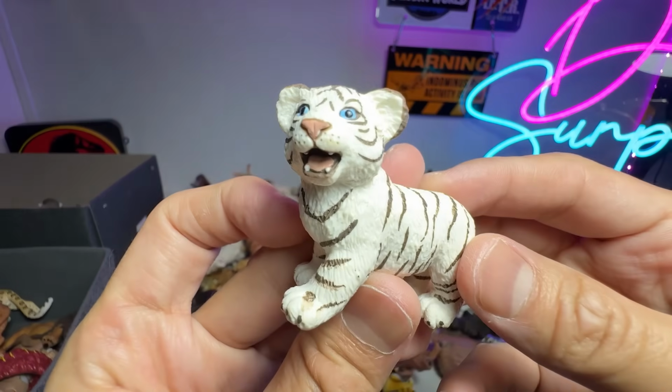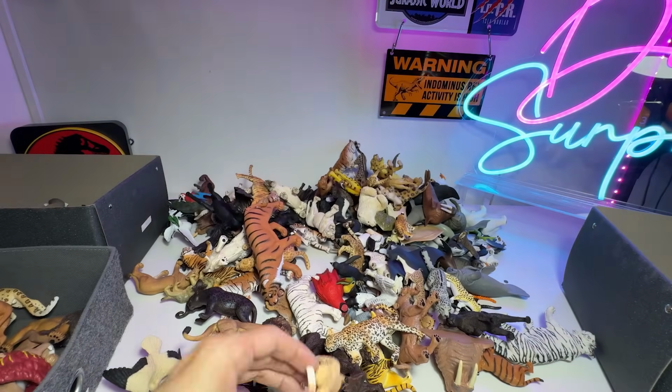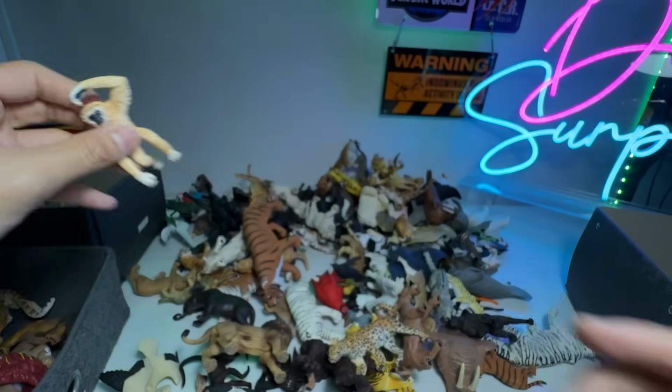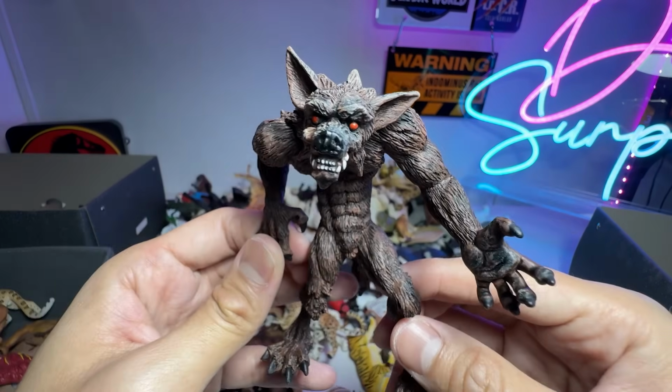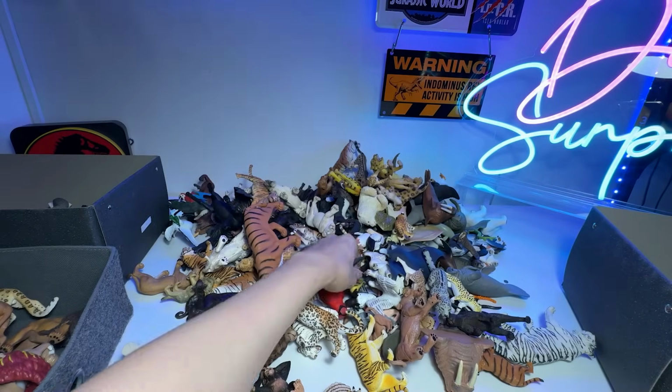Moving on, we have a white tiger cub, a baby white tiger. That is so cute and adorable. What about this one? We have a gibbon. Really nice primate, really nice monkey. Oh, this is not an animal. This is basically a mythical creature. It's a werewolf. It's not actually like a real animal.